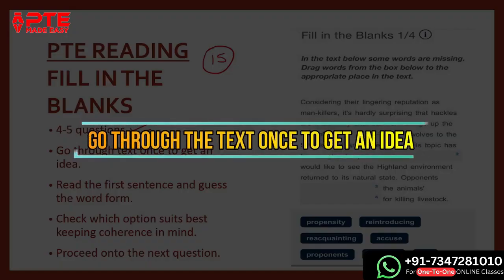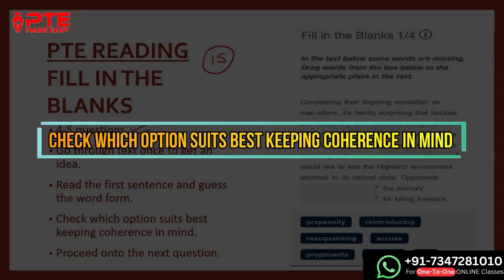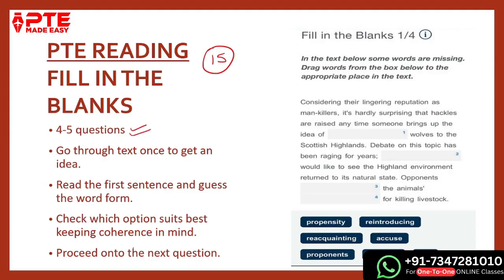So again, go through the text once to get an idea. Read the first sentence and guess the word form. Check which option suits best, keeping coherence in mind, and proceed on to the next one. So, considering their lingering reputation as man killers, it's hardly surprising that hackles are raised anytime someone brings up the idea of dash wolves. So, they are talking about wolves here. So, what will happen? This is a noun. We need some adjective. Propensity, reintroducing, reacquainting, accuse, activist, cite. What exactly will come? That's something we have to decide.